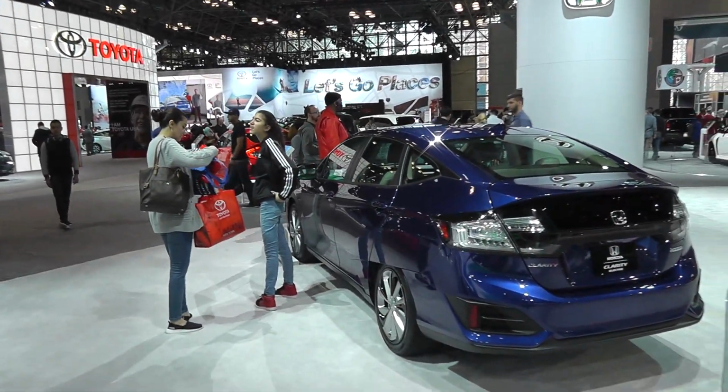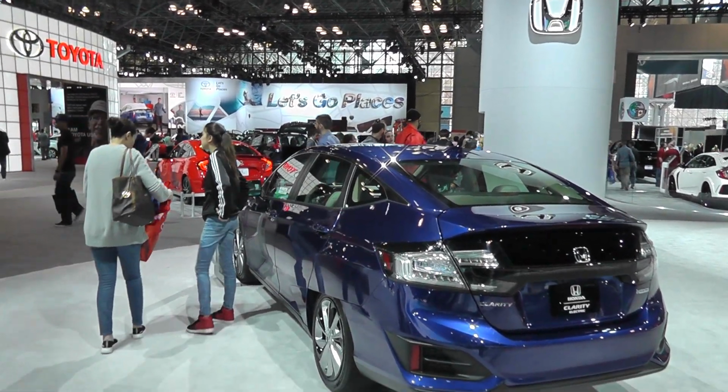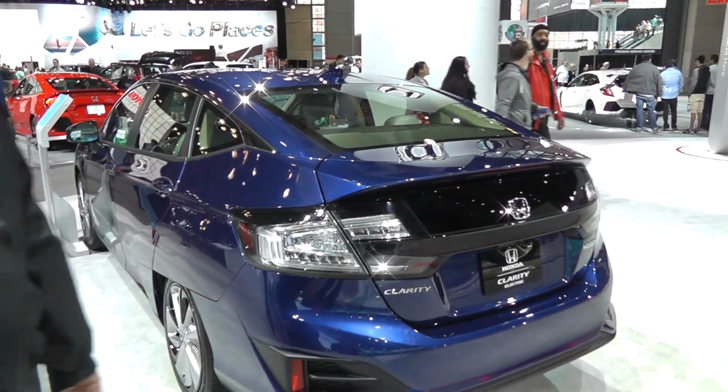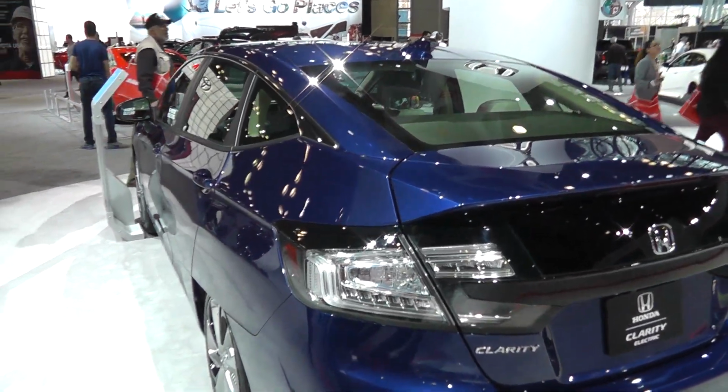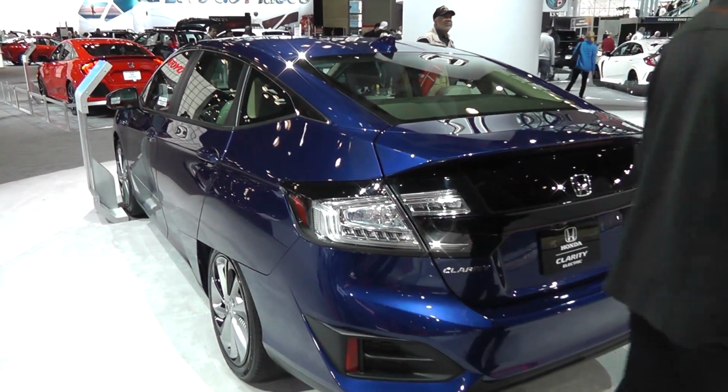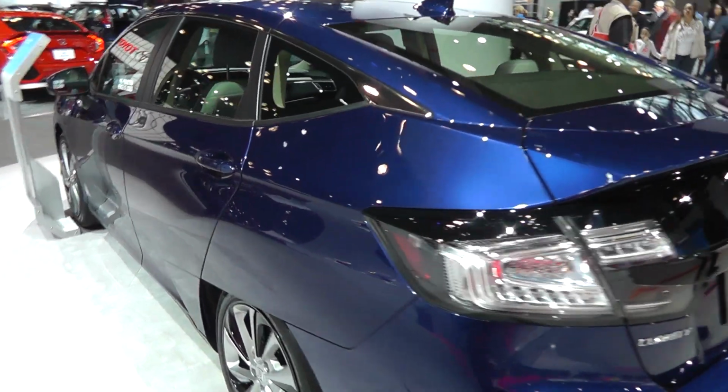Most likely it will still sell only in LA, California, not here. As always, yeah, the Clarity. Because it's another fuel cell vehicle. And they're gonna only lease it because that's what happened last time. I don't think it's any different now.